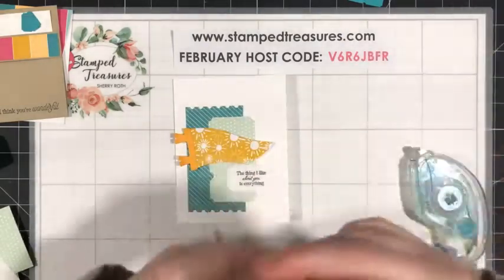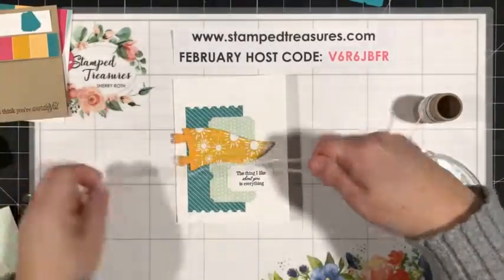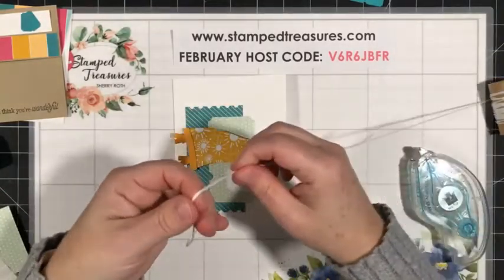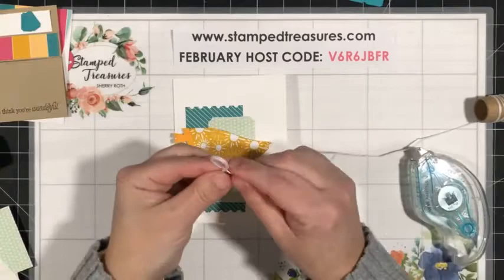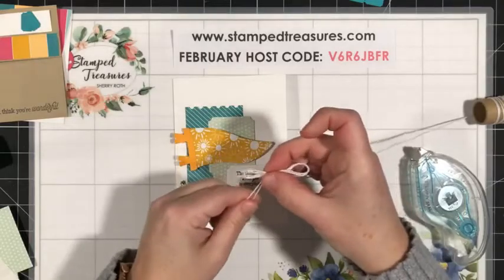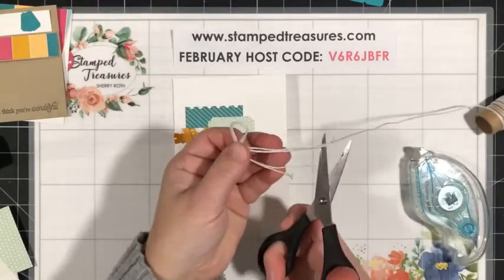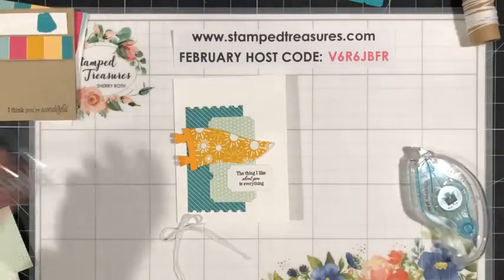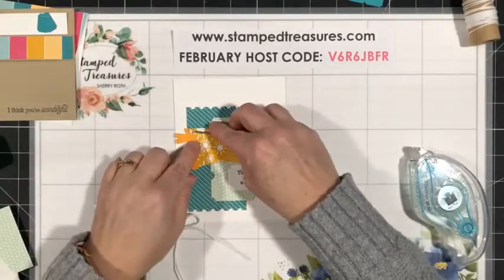Okay, and then here comes our twine. I'm going to use a double layer of white twine. So I just folded it in half. It's probably, I don't know, maybe 16 inches, maybe a little longer. And I'm going to tie a bow. And that's going to give me a bow that's just a little bit more substantial. And then I'll just trim. And then this I'll put on with a mini glue dot. And we're going to put it on right here.